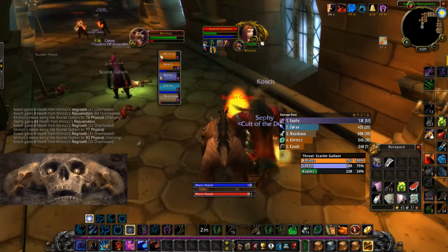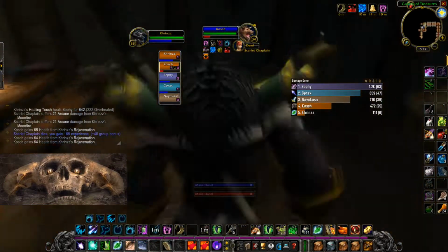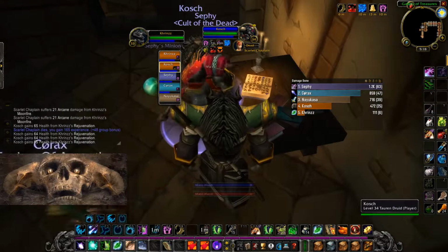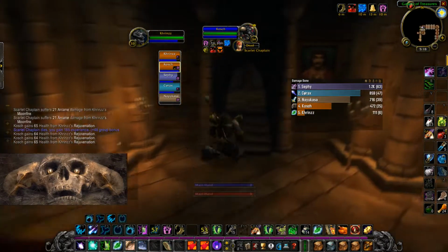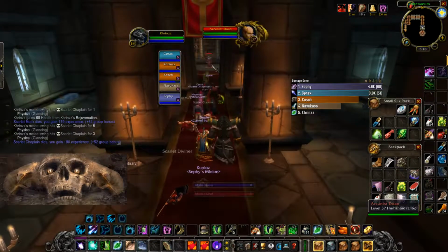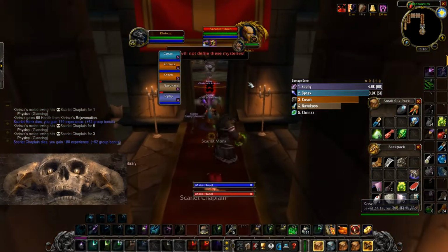In this small side room you will find the book needed for the Test of Lore quest lying on the table. The book you need for Compendium of the Fallen is in the bookshelf on the left, a little bit further down the hall. You don't need to kill the second and final boss, Arcanist Doan, to finish the quests. However, you should kill him for some nice loot and also to be able to reach his box.